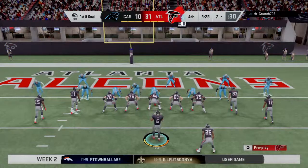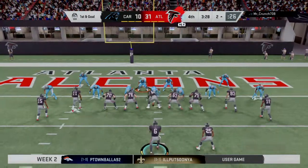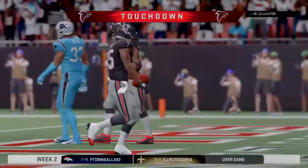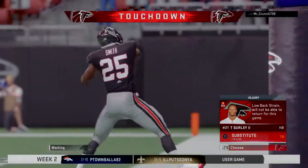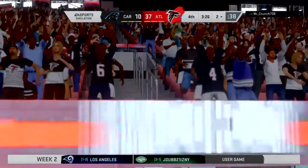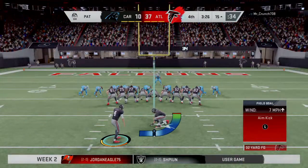After the big play, a chance to finish now on 1st and goal. Trying to punch it in with Smith. And he gets in. Touchdown, Atlanta. Ito Smith, his first touchdown here of the new campaign. And the Falcons push further out in front.